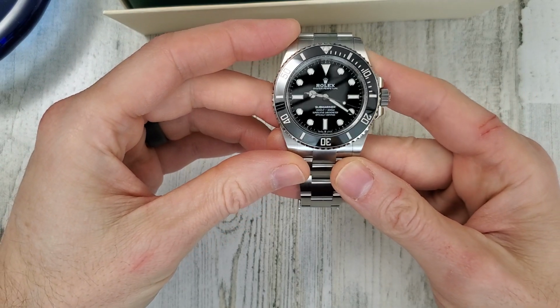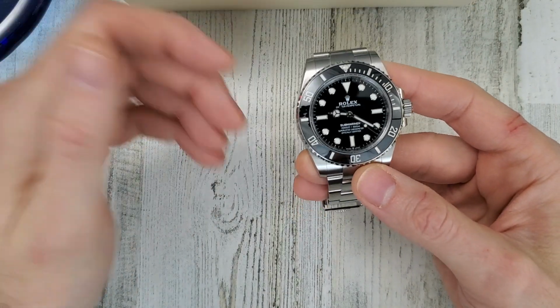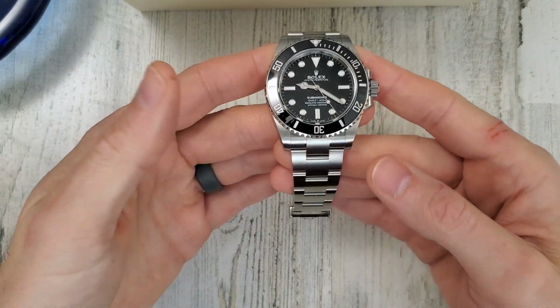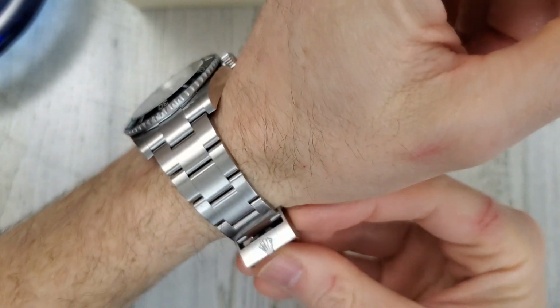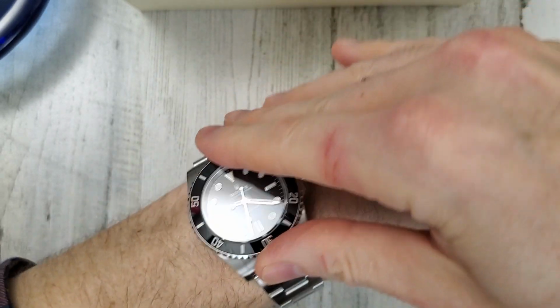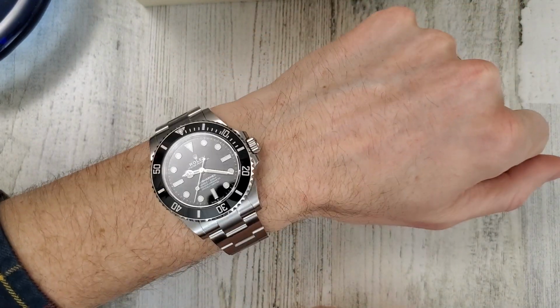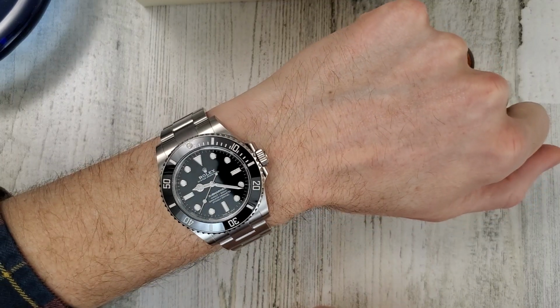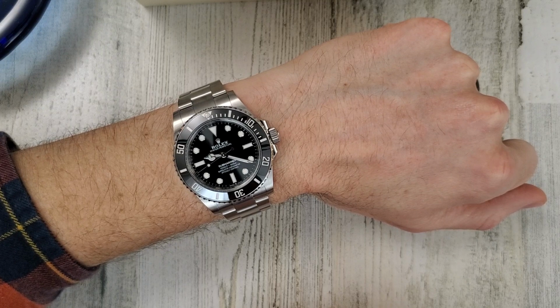So, yeah. Anyway, just wanted to share my first thoughts and impressions about this watch. Anyway, let me get it on wrist. I was a little concerned about the male end links here, the center of the male end links. But I think it's okay. I haven't even taken the measurements on this.